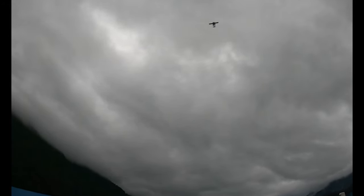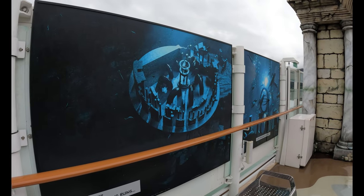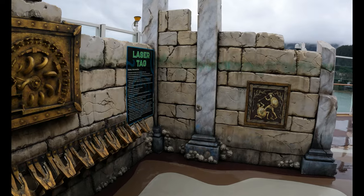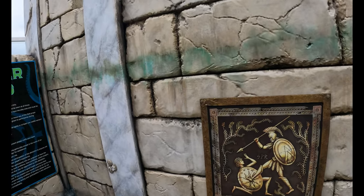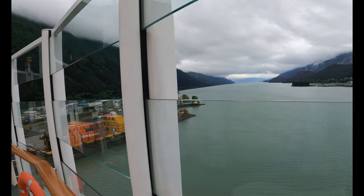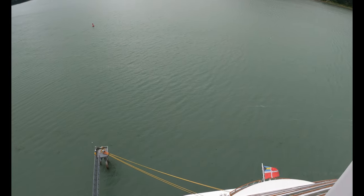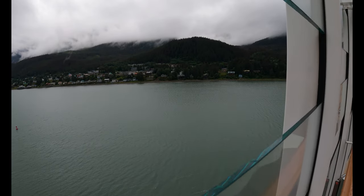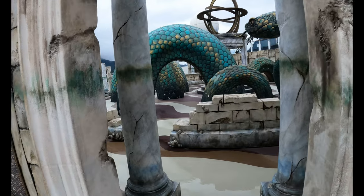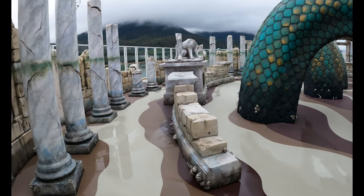And one of the aforementioned seaplanes coming in for a landing. The laser tag arena has a sunken Atlantis, lost Atlantis type of theme, I believe. I didn't stand there too much and read it too much. It was cold and wet and rainy out here. Man, you can see just how high up on the water we are here. I think we're on the very top, deck 17. Some sort of sea serpent or creature that comes into play with the laser tag.